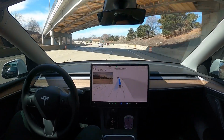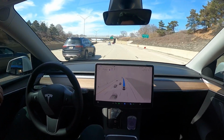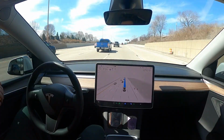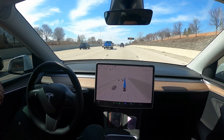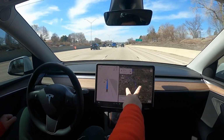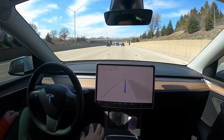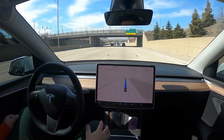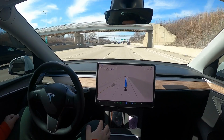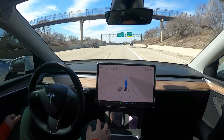Just gonna change lanes here. Good. Let me just make sure yet again. Alright, cool. Because I saw something, a name I wasn't familiar with at the top right. So in about 2 miles here, we're going to merge onto the next interstate.